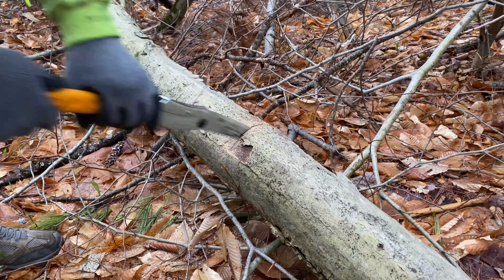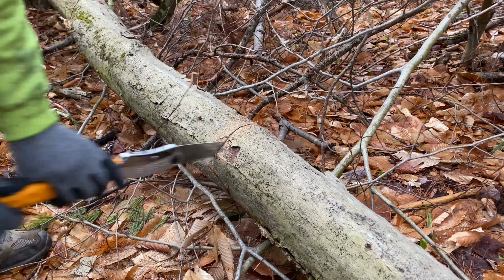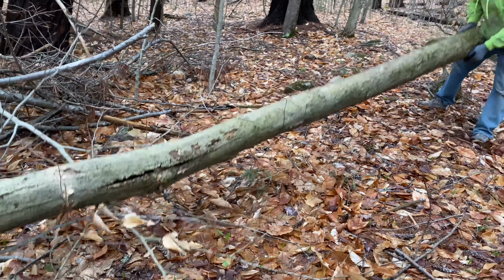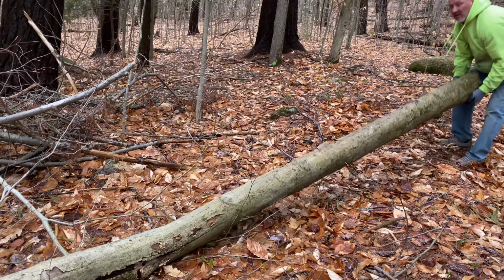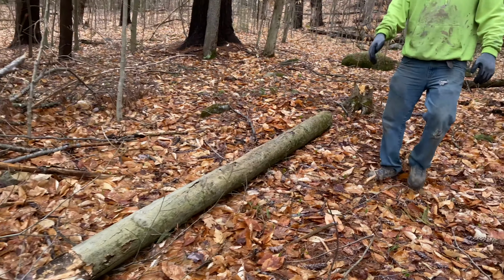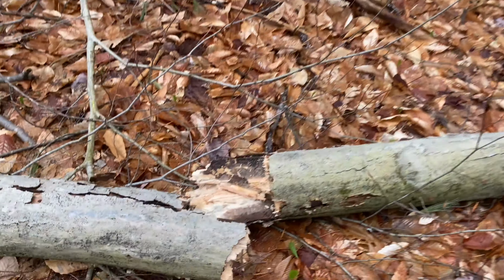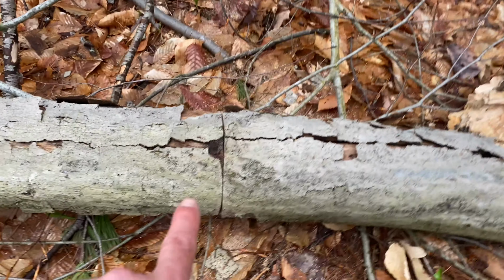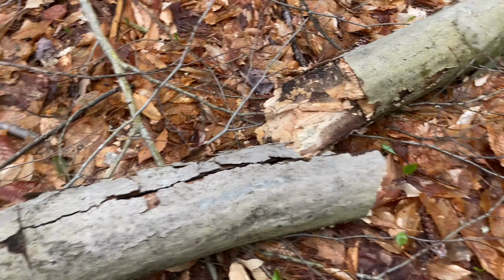I like the saw. Yeah, you didn't like the little one. No. Woo! That will burn like crazy. It's punky and rotten, but that will burn. Oh, it didn't. Jay, you cut it right here. Yep. It broke right there. That's funny.